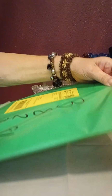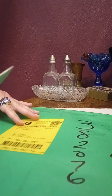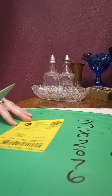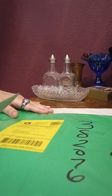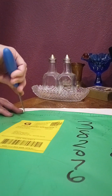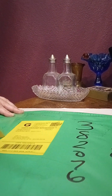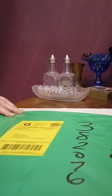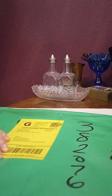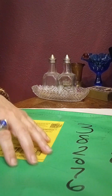I'm doing an enveloping from Diabetic Assist, and I'm going to cut it here in the middle of this side where this label is. Since there's writing on this side, I'm going to cut it over here to try to recycle and reuse as much of this green envelope as I can, because I can reuse this.